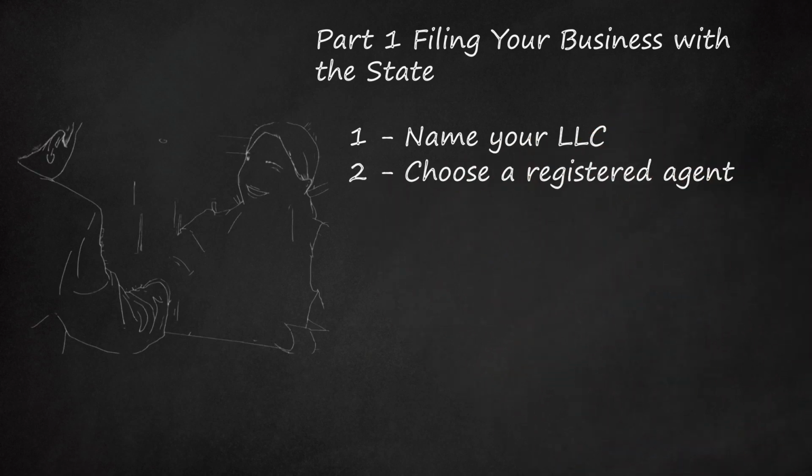2. Choose a registered agent. The registered agent for your LLC is an individual or a business that agrees to be the LLC's legal representative in the state of Tennessee. If you desire your business operations to be anonymous, or if you live in another state, hiring a representative to be your registered agent is necessary.